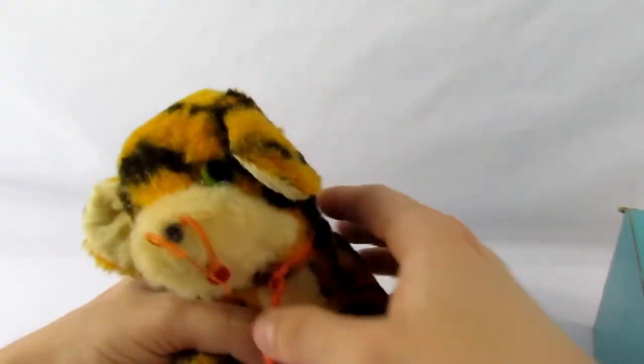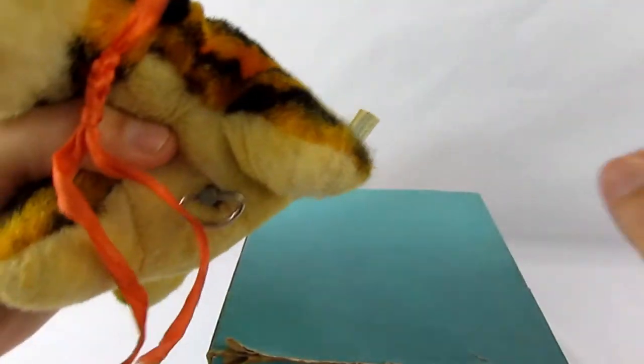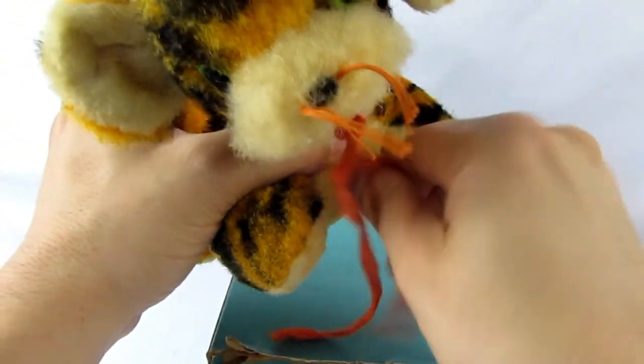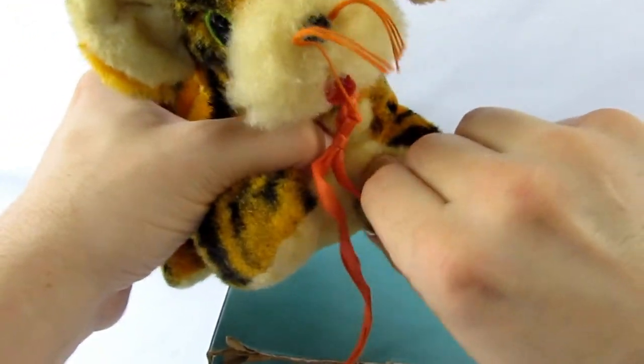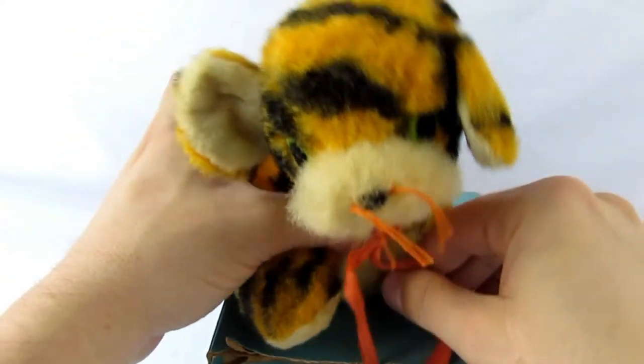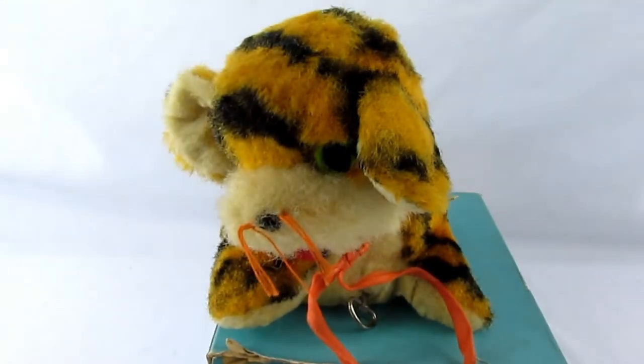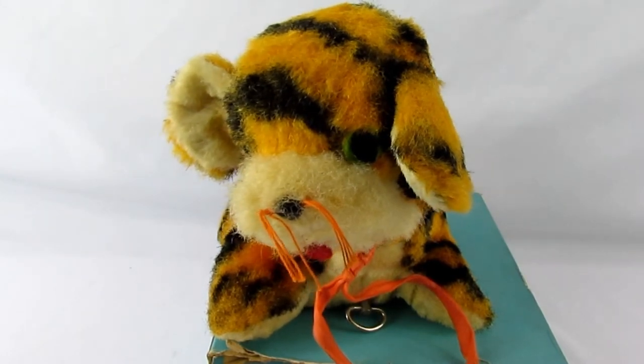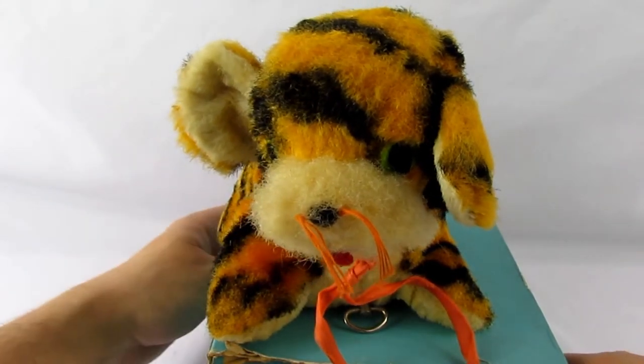All right, so without further ado, I'm going to place them on the box. I'm going to crank. Oh, they're starting to go. Play this music, and I'm gonna quiet down for a minute or two. Oh, he moves. Didn't even notice he moved.